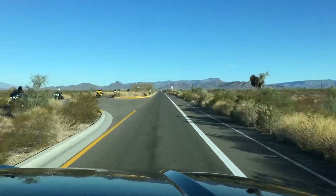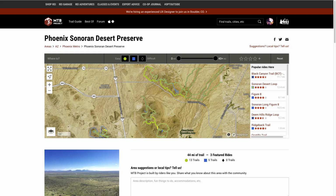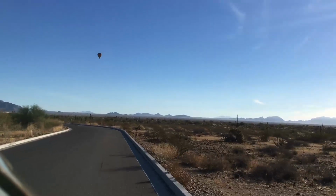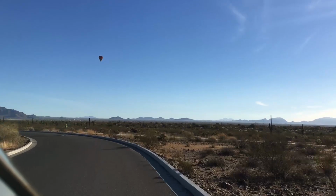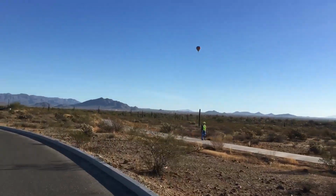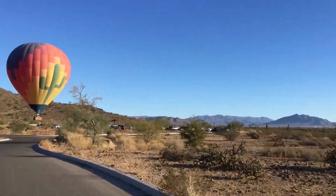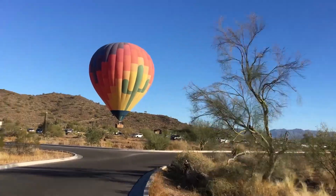Located in Phoenix, north of Happy Valley Road and south of the Carefree Highway, lies the Phoenix Sonoran Preserve. This is the newest preserve in the Phoenix Trail System, opening back in 2016. It offers 36 miles of trails in mostly undeveloped desert with plenty of new trail markers with elevation charts. This trail review will focus on the northern section of the park between Sonoran Desert Drive and the Carefree Highway.